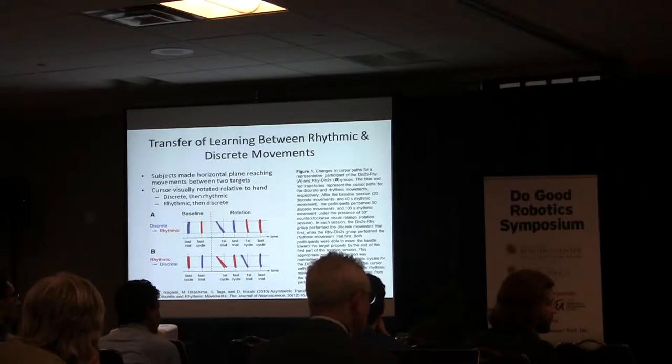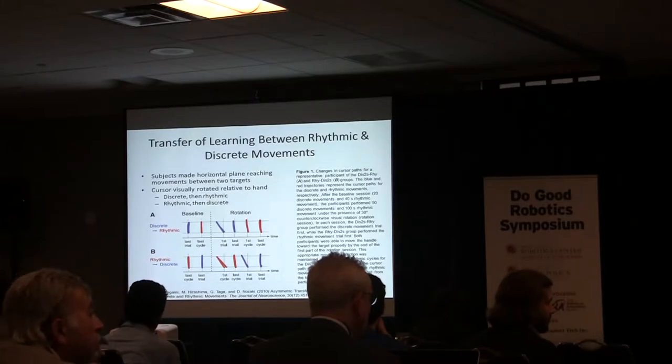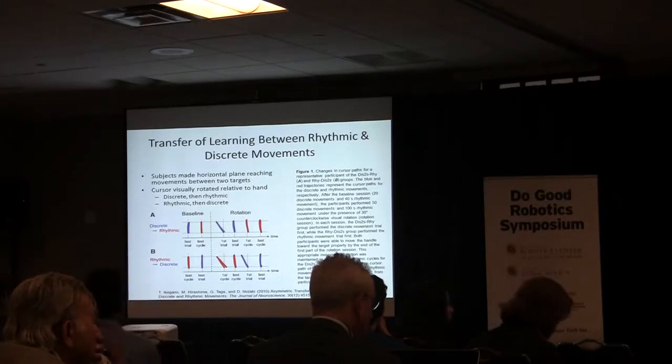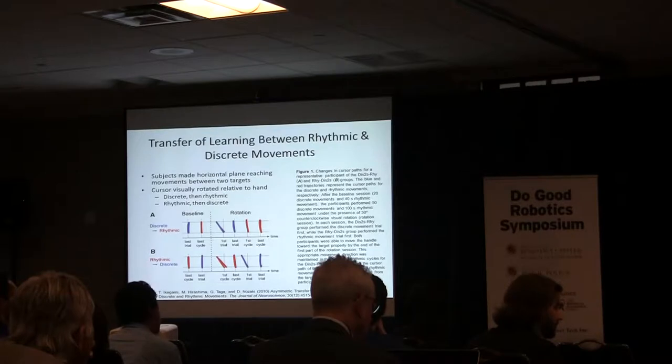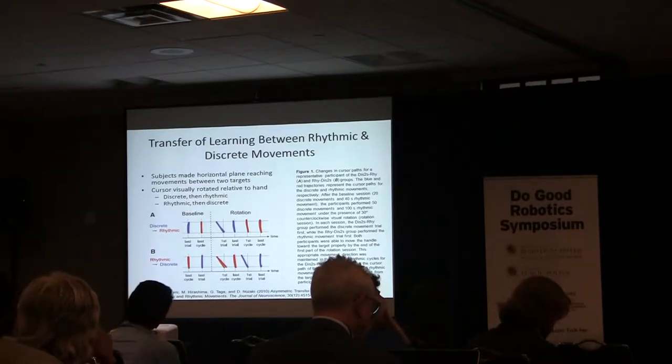Then the visual distortion was applied, and on the first trial, as you see, this is the motion of the cursor on the screen, and of course it's not in the right direction. But over a relatively modest number of trials, subjects learn to correct that and make the appropriate movement to get straight line vertical movement on the screen. Then, with the same distortion applied, subjects are asked to make the same movement rhythmically, and of course they were able to keep the cursor going straight.